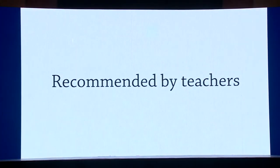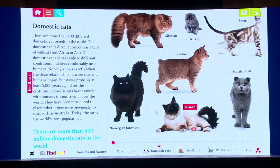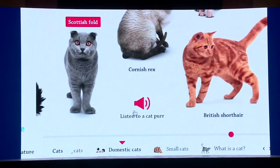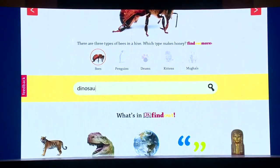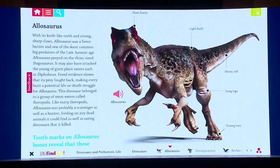What I liked the most about DK Find Out was the interactivity, the fact that you could click through to a text box or a video or something else. And I loved the little hidden things. For example, I was having a look on the cats page, and as well as all the pictures of different cats, the fact that you could click on a sound file to hear a cat purr, that really captured my imagination as an adult. So I think any child is going to be inspired by those little hidden things. It felt like a treasure hunt to find the video or the part that moved. I would rate DK Find Out 5 out of 5 because it was really fun. It was a very enjoyable way of accessing information.